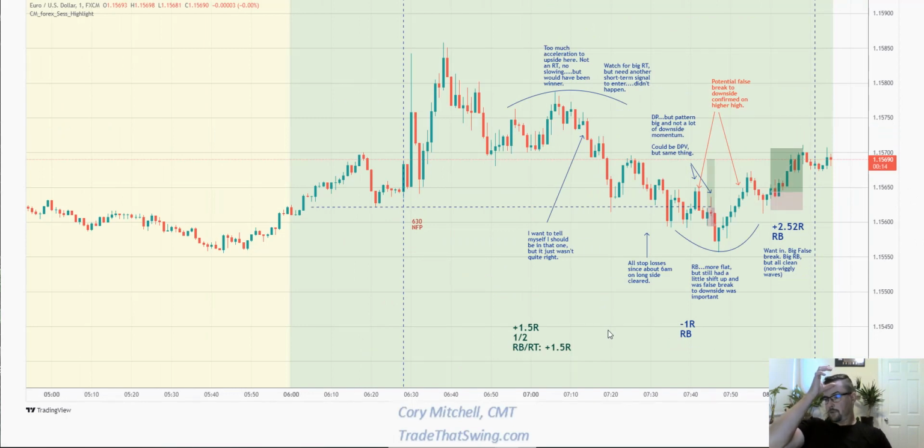Friday, non-farm payrolls, usually a little more active day. Definitely some big swings in here. Possible rounded top in here if you had opted to take it, but it was really big price bars no matter what. So here was basically the first pullback.